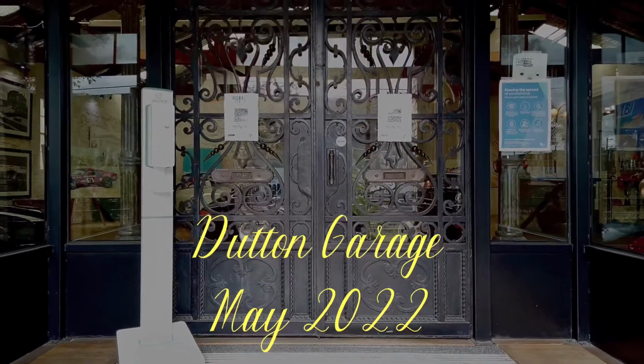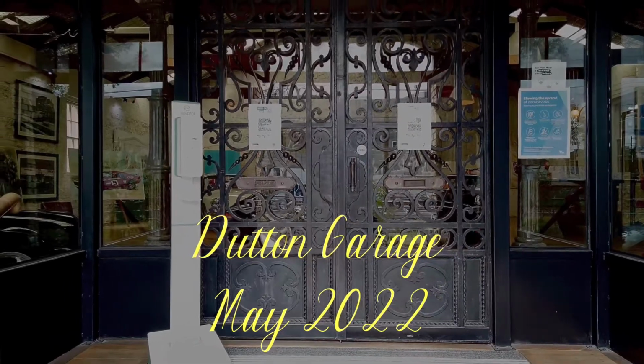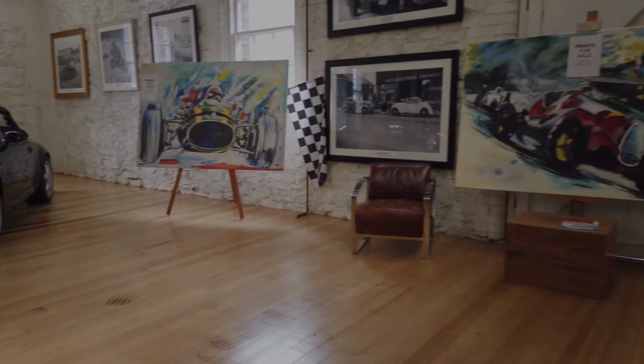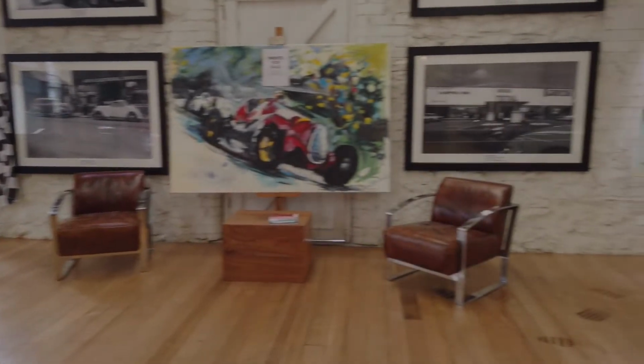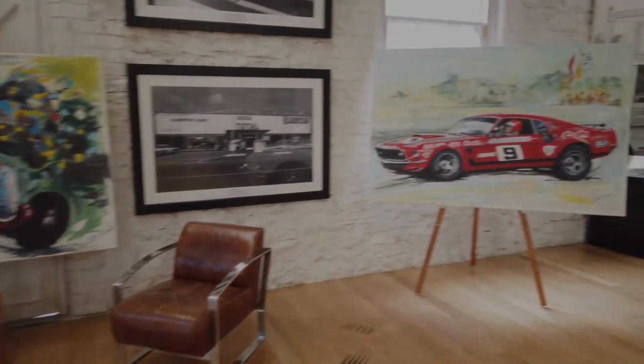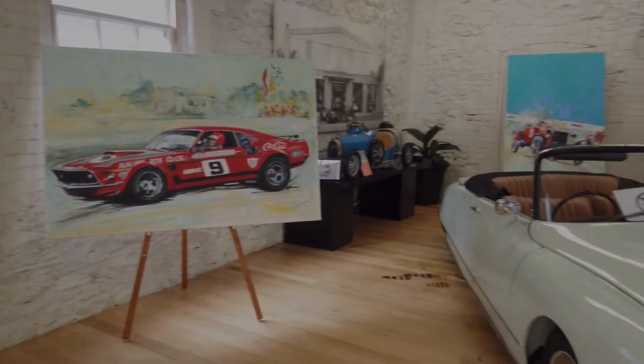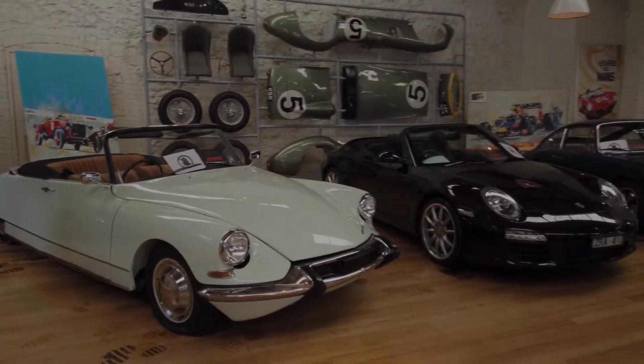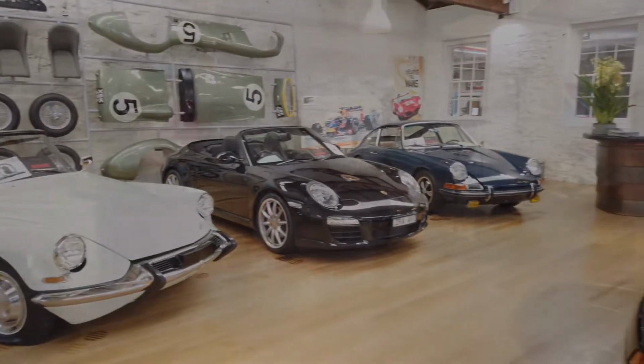Today we're at Dutton Garage in Burnley, Melbourne. As you enter Dutton Garage through some beautiful wrought iron doors, you enter the foyer area, which is usually the Porsche room. It has artwork, a life-size model on the back wall, as you'll see, and the occasional other unique or exotic cars they had this time.